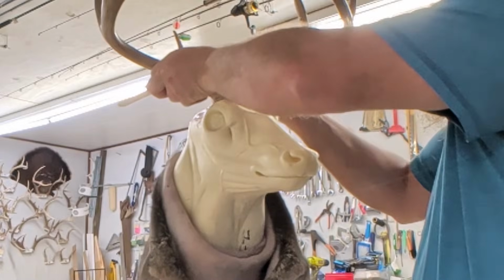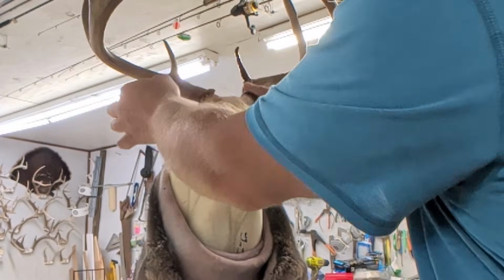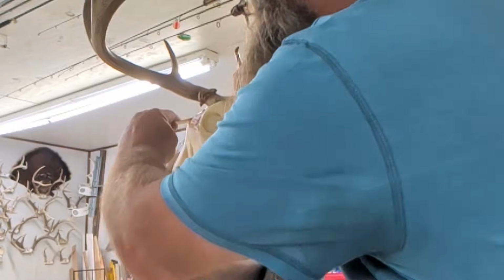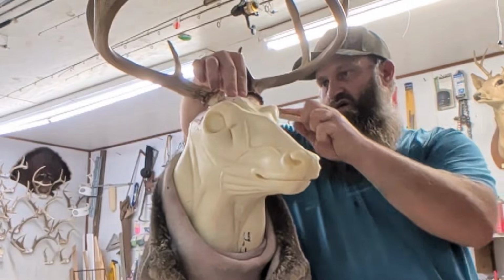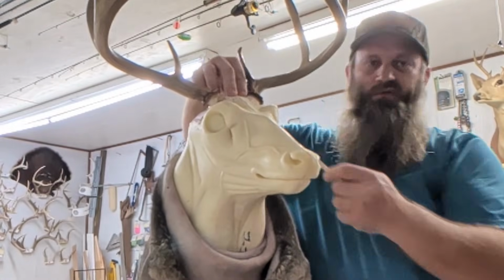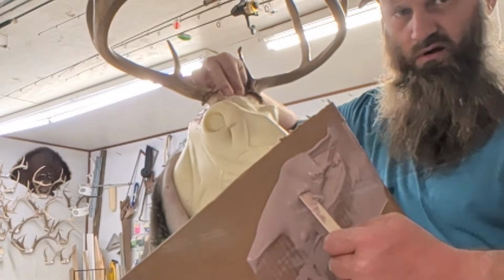Alright, it's starting to get tacky, so I'll just press those antlers down on there. Make sure I've got them centered up on the deer head as good as possible. And then let our Bondo harden, which is pretty much because I mixed it hot, it hardened already, which is fine. But since it's in that condition, or while it's kind of a little soft, I'm able to press down any knots or any of that. But y'all can see it's already hard.